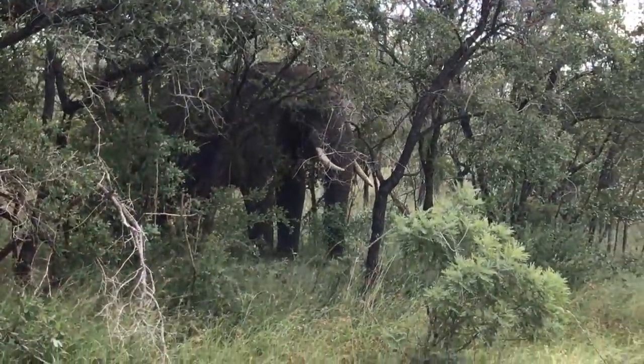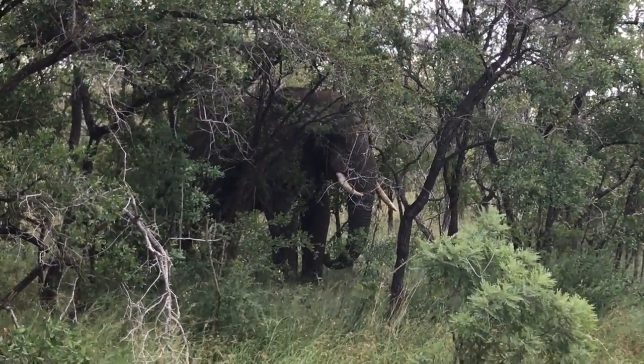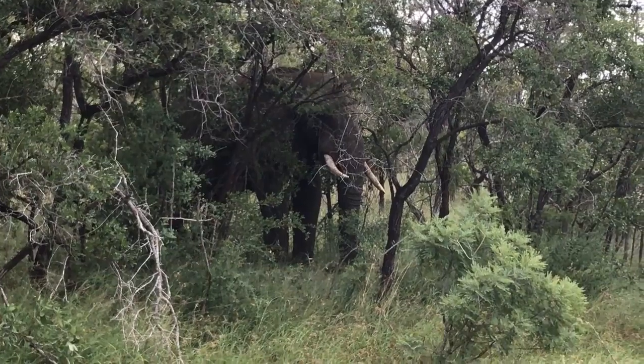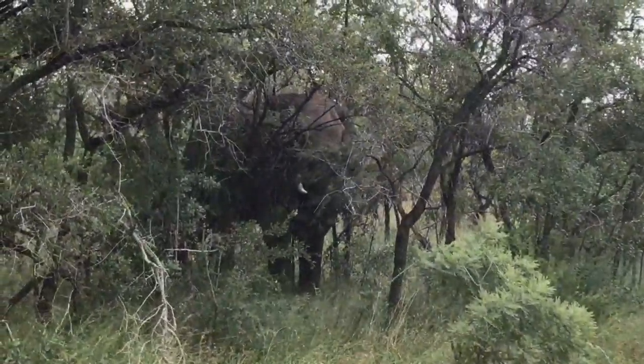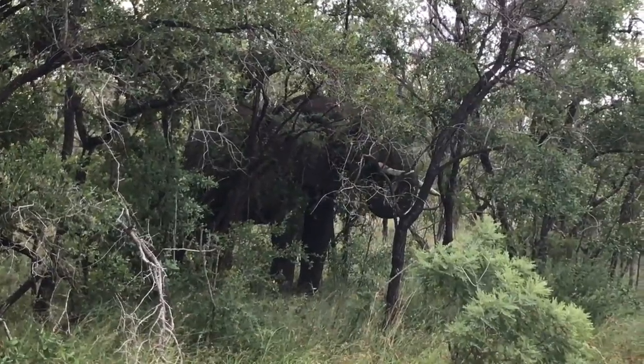Yeah, look what we found. We found an elephant. He's in the trees. He's a happy elephant. He's swinging his tail. He's about 40 feet away. They usually come this close to the road. Oh, wow. That's how they kill the trees. Looks like he's eating a whole tree there.